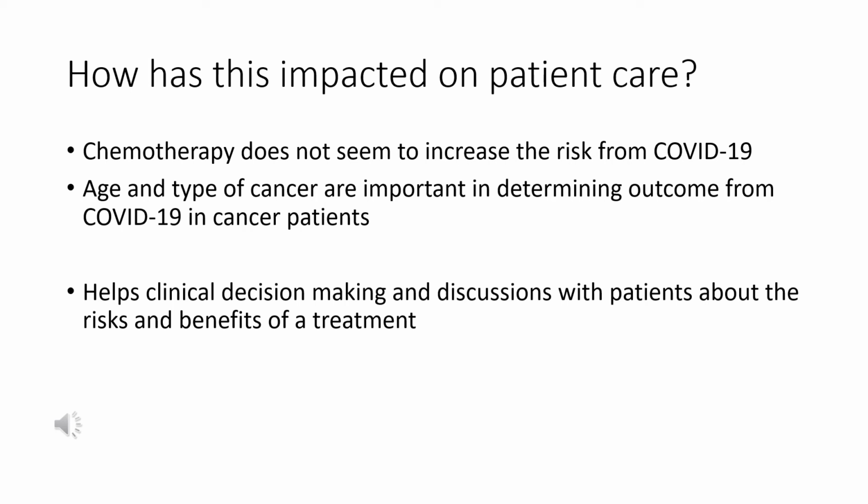That database will continue to mature as we follow up these patients for further lengths of time, and as the pandemic continues to unfold. And what we've shown in sort of concise summary is that chemotherapy doesn't seem to increase the risk from COVID-19 infection, but the age and type of cancer are important in determining the outcome from COVID-19 in cancer patients. And these facts and this knowledge and improving our understanding of these risks helps us with clinical decision making and with having discussions with patients about the risks and benefits of continuing with a particular treatment.